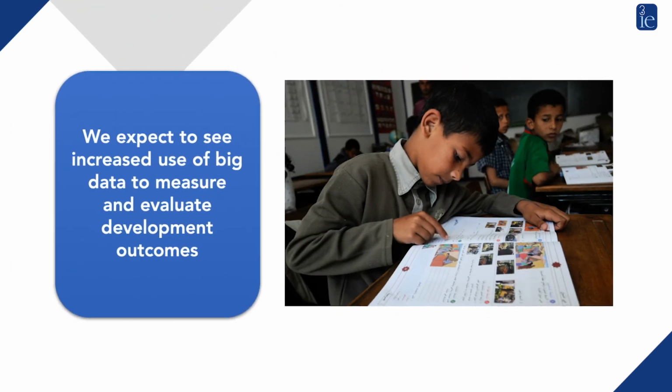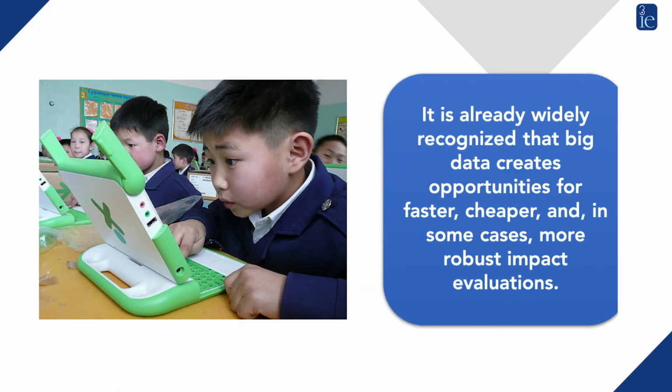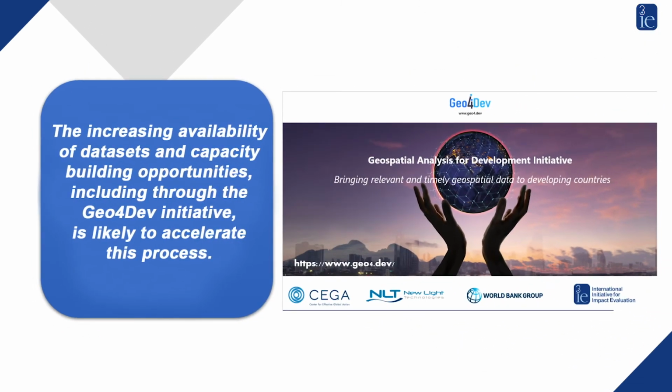So what does this all mean? Going forward, we expect to see increased use of big data to measure and evaluate development outcomes. We can reasonably anticipate that clusters of measurement studies in a particular area on the big data systematic map will be followed by an uptick in impact evaluations as those measures are validated, as those particular data sources become more widely available, and as the methods for accessing and processing the data become more widely understood. For nighttime light data specifically, the increasing availability of data sets and capacity building opportunities, including through the Geo4Dev initiative, is likely to accelerate this process.